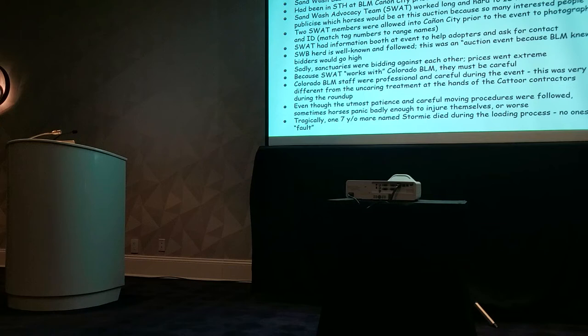This is an adoption. This is a Sandwash adoption sale event. It's very different from the Texas one where you go in and say, I want that one, pay your $25. These are famous horses known all over the country, known all over the world because of Picasso and the strong advocacy team that they have. These are the horses that are still in Canyon City right now, but this was the first 76 of them who escaped to this adoption sale event.